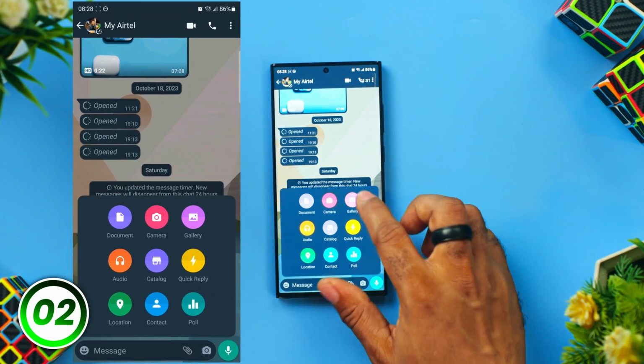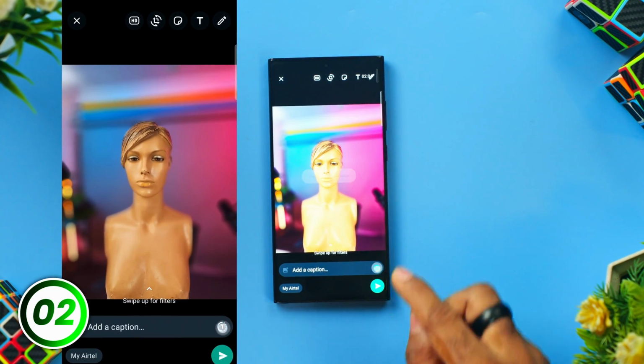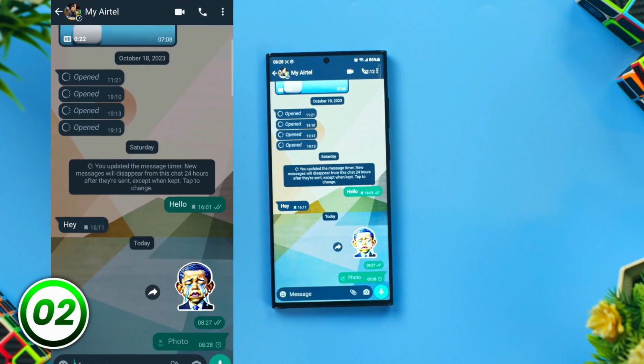That's amazing. For privacy, you can now send photos and videos that disappear from your WhatsApp chat after the recipient has opened them once. Although this isn't new, I think a lot of people need to know this. To do this, while sending the photo or the video, tap on this icon to enable view once, and they won't be able to screenshot or save that photo either.